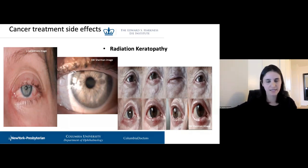To the side of that is a bunch of pictures of another patient who has radiation keratopathy due to having Merkel cell carcinoma on the side of her face. She had the radiation done. She thought she was better. She thought she was okay. And then all of these other sequelae in the eye started to happen. And she really didn't understand why.